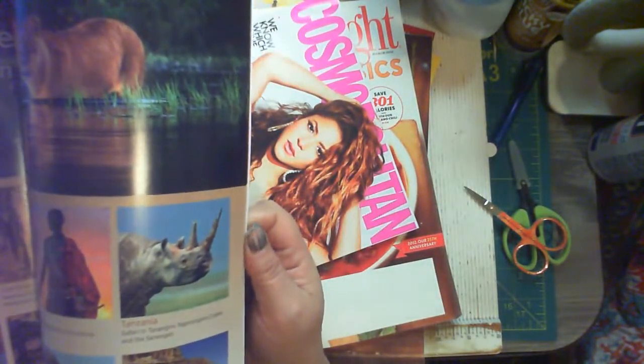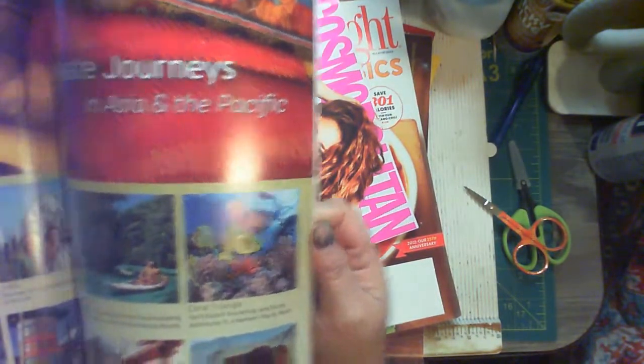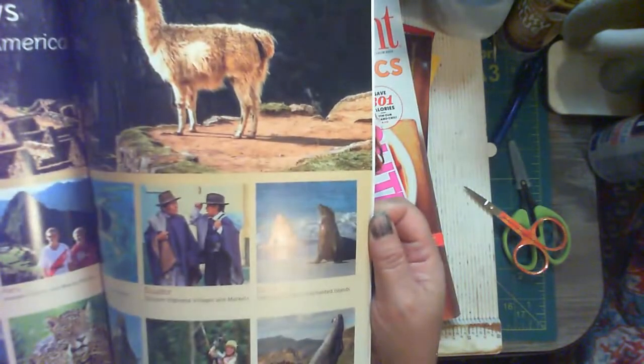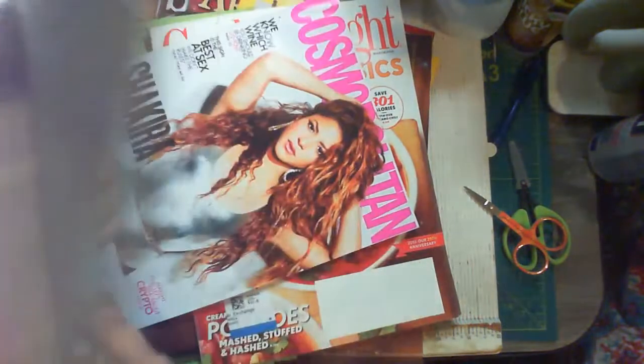Hey, Rebecca, Krabby's in the house. Welcome, welcome. Hi, Steffi. Oh, there's some really great pictures in here. So exciting. Okay, so.